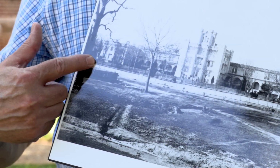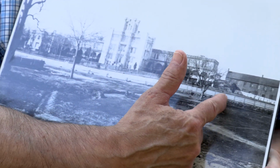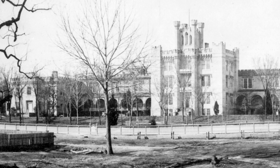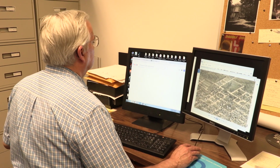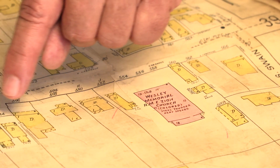This photograph is from the Albert Barden collection at the State Archives of North Carolina. For 40 or more years, this photo had been misidentified as an unidentified prison. And when I saw this photo, I realized that it was not a prison. It was actually a rare photograph of the State School for the Blind and Deaf that stood on this site right here at Castle Square, which I determined from an 1872 aerial map of Raleigh and from studying the Sanborn fire insurance maps.